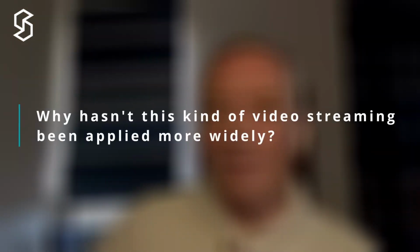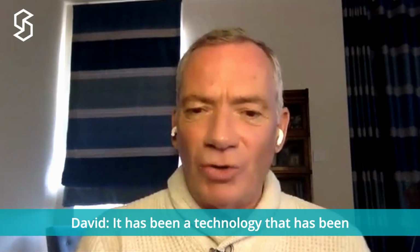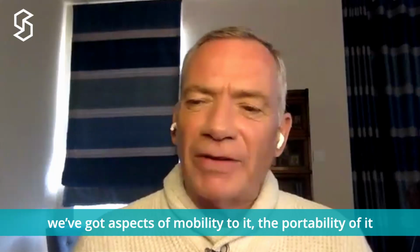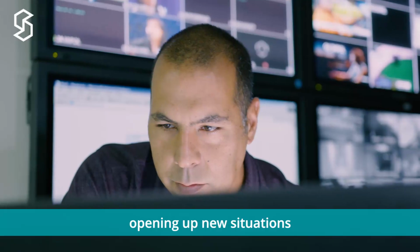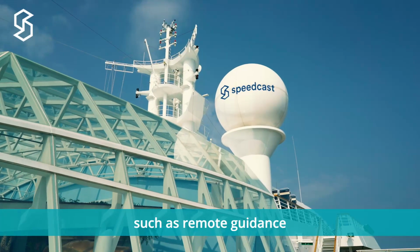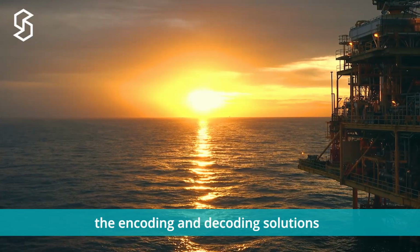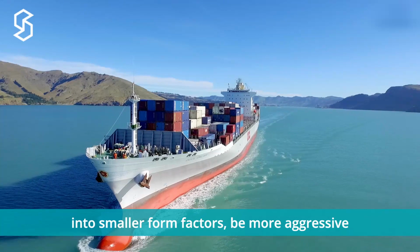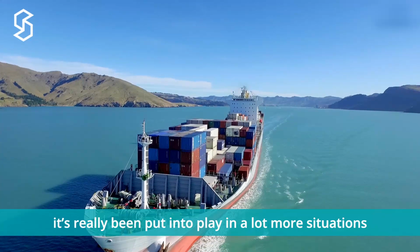Why hasn't this kind of video streaming been applied more widely? It has been a technology that has been in use previously, but now obviously the quality is a lot better. We've got aspects of mobility to it, the portability of it, opening up new situations which wouldn't have been thought of previously, such as remote guidance. But really, the ability now to incorporate the encoding and the decoding solutions into smaller form factors, be more aggressive in terms of bandwidth saving, it's really being put into play in a lot more situations.